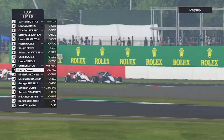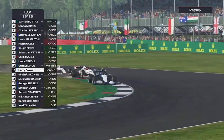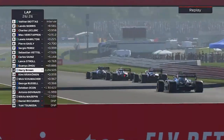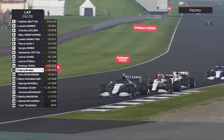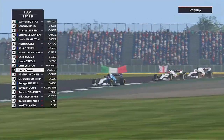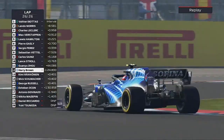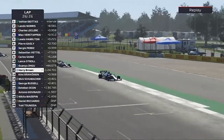As Raikkonen tries to come out through Maggotts and Becketts, we go around Chapel and onto the Hangar Straight. Can Kimi get us? I hope not. As we're going to be drag racing, we force him right to the outside. He backs out into Stowe. We go. He's got one more opportunity into the Vale chicane, and he doesn't take it. And we are going to round the final two corners to finish in a well fought P12.